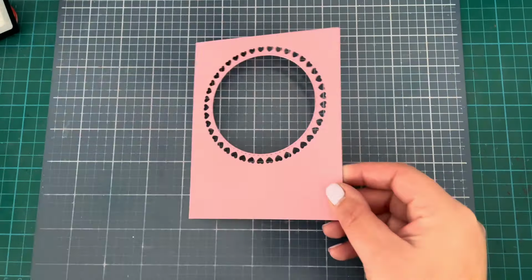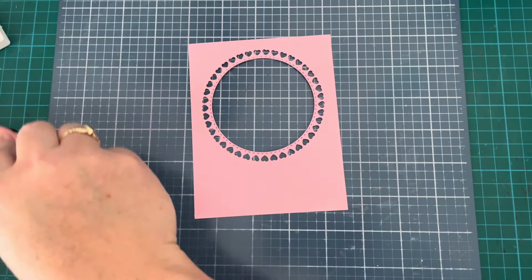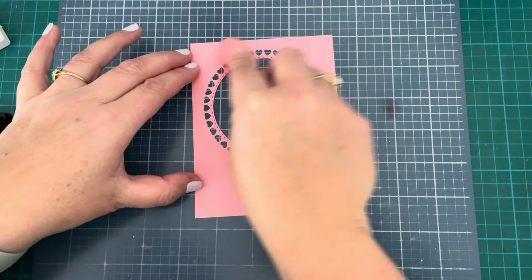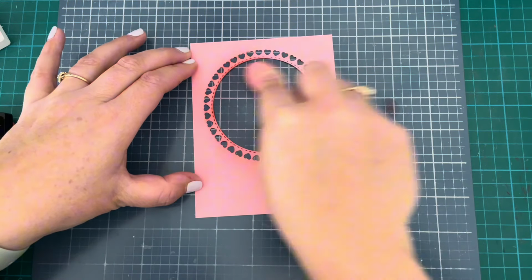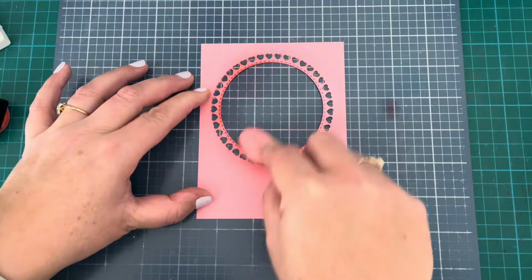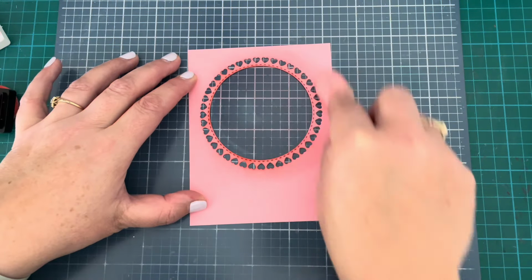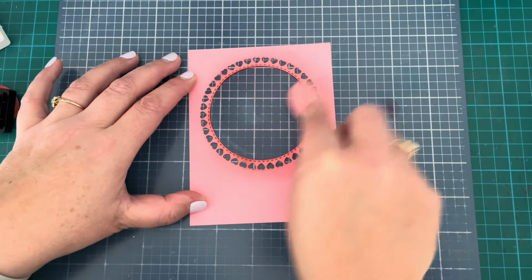So using that Fancy Nancy frames die, I have gone ahead and cut the frame from some Heffy Doodle Bubblegum Blush cardstock. And now I'm just using a touch of pinkish red ink to add a little bit of interest to this. This card is pretty simple, so I want to add a little bit to it so it doesn't look too plain.